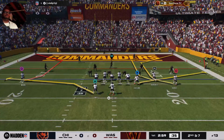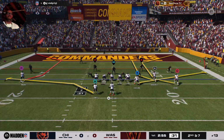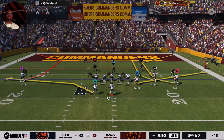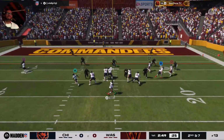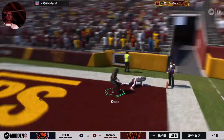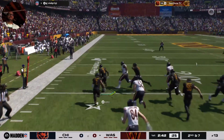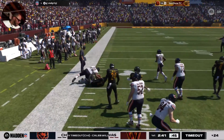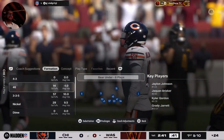Last run got him 3. Out of the gun, here's Williams. Watch the ball. Gain possession up beyond their own 20 after a nice return.